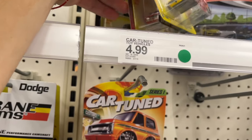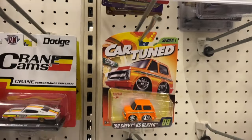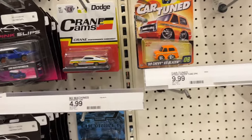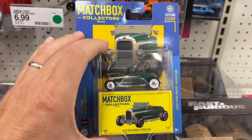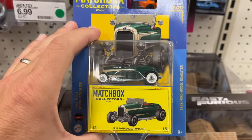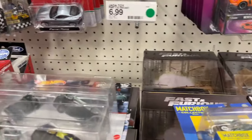Series 1, there's the Camaro, the Bel Air, the Nomad. Love seeing these. I saw this guy sitting out by itself. Love this Matchbox Collectors, of course, the '32 Ford model Roadster. Let's see what else we got.